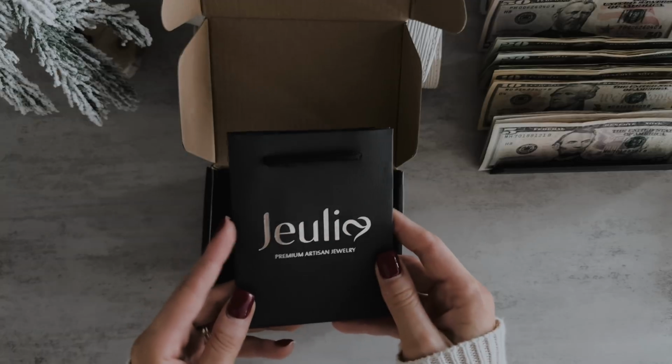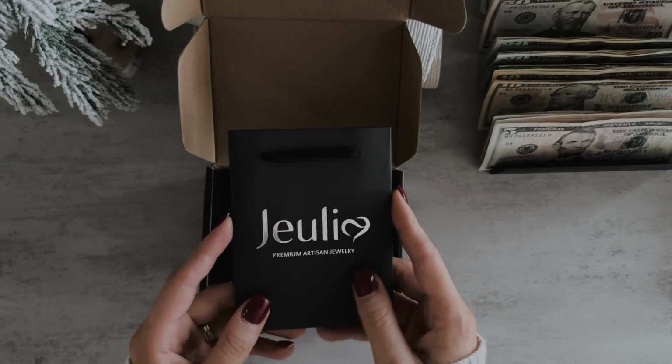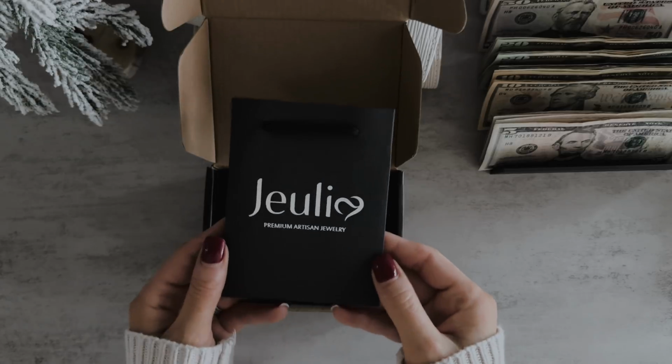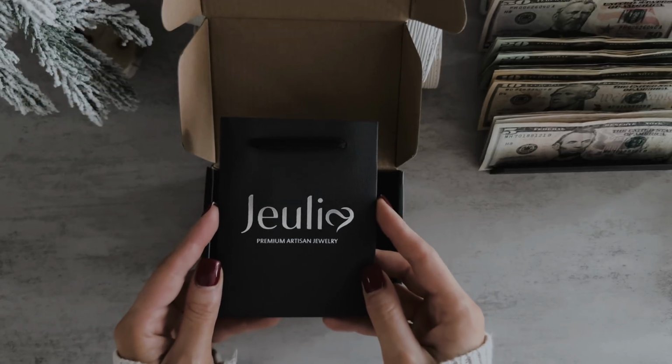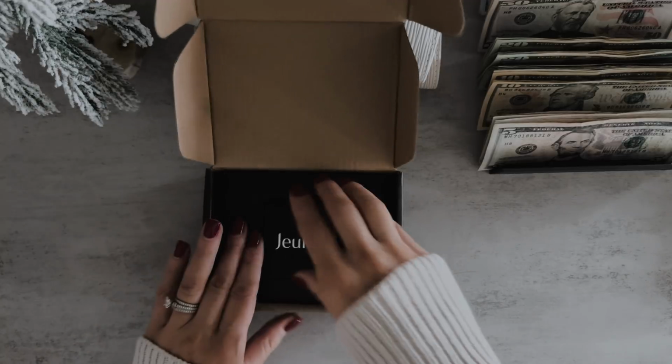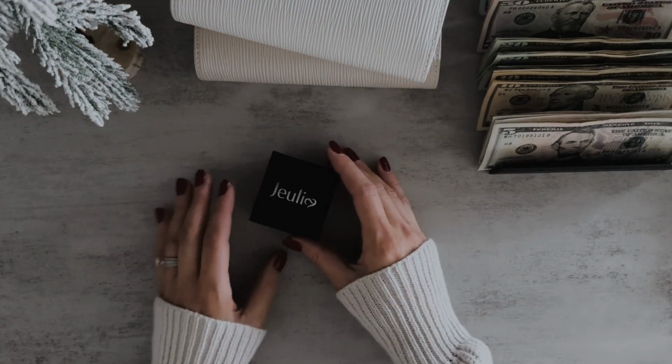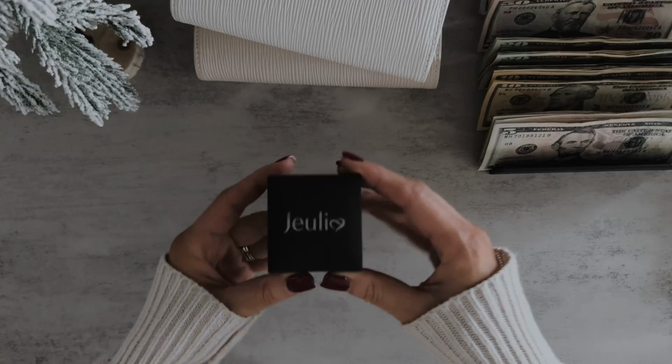As always, here's their beautiful gift bag. I did gift my mother-in-law a piece from Jeulia Jewelry. It was the infinity ring, and she loved it, and I put it in this little bag. It was such a good touch having this bag to give that to her with. So I'm really excited to see this. I've actually had my eye on this and the other piece that I got for a long time.